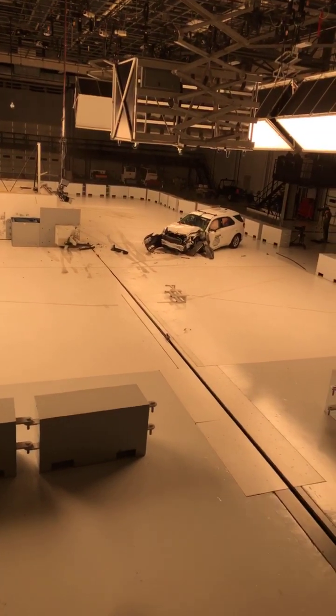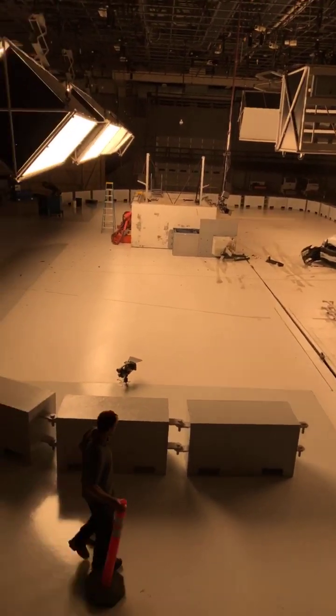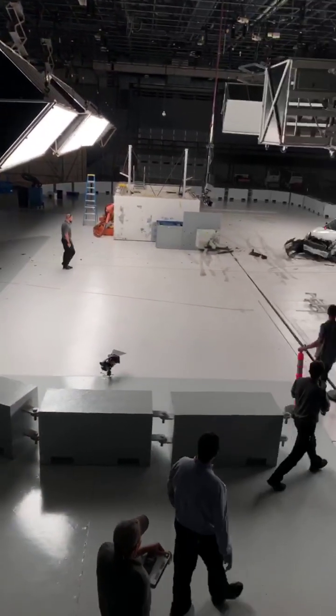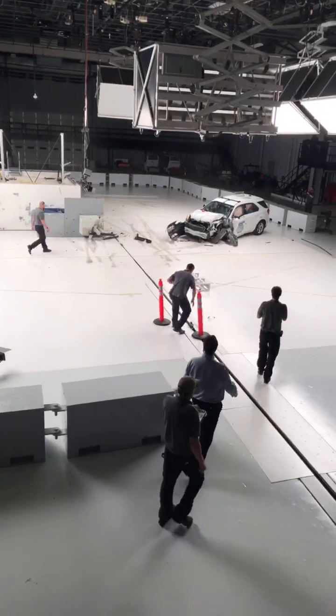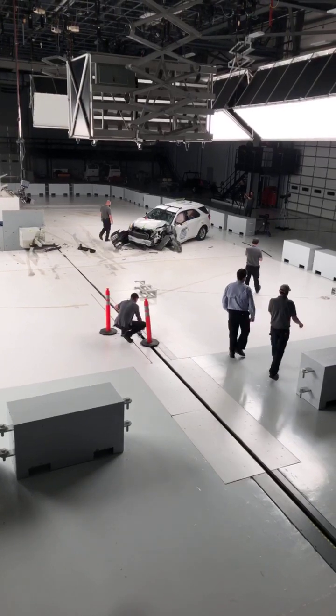Sound. I like the sound. That was 40 miles an hour. Here comes the crew. That's so fast. What did I see?